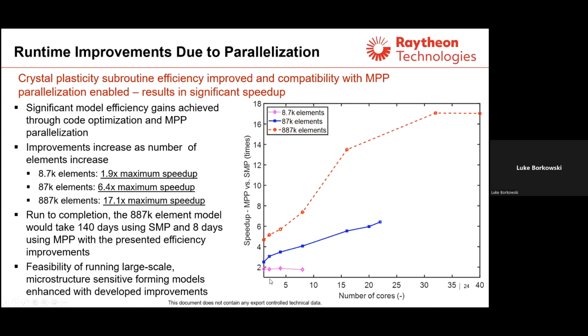and we found that for increasing model sizes, we tested this on 8.7K, 87K, and 887K element models, we increase the speed up significantly. So the larger model you go to, the more speed up you get. And the maximum speed up that we quantified was for a model with 887,000 elements, and we quantified a speed up of 17.1 times. And this was using the speed up that we achieved from going to MPP, but also we utilized some software engineering practices to improve the efficiency of the code itself, because the crystal plasticity code was the bottleneck in these simulations.